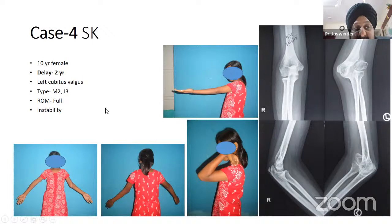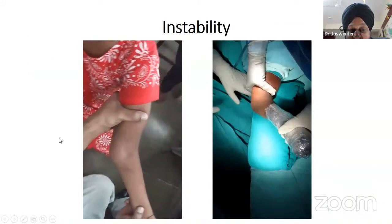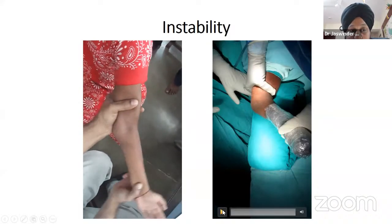This patient had presented at 2 years after the initial injury, and the main complaint was some kind of deformity, that is cubitus valgus on the left side. At the same time, she has instability. That is the fragment which is seen there. It is a big fragment, and it has moved superiorly, proximally. That is the instability she has on examination, to show the postgraduates what the instability is.